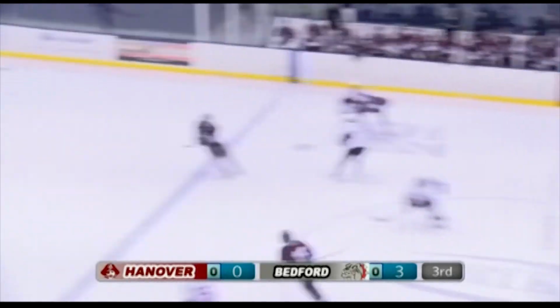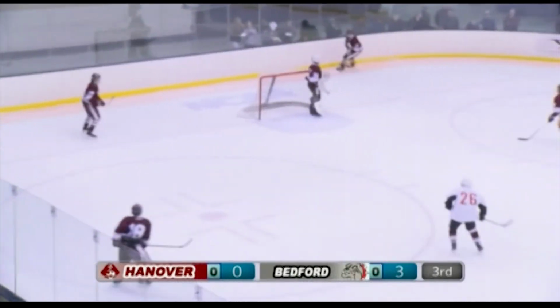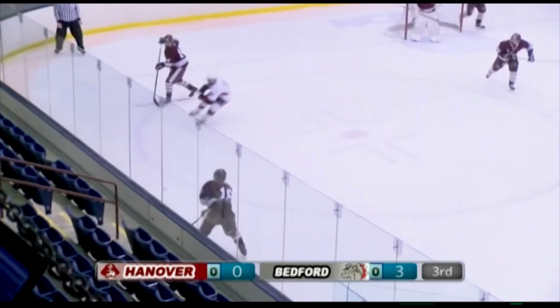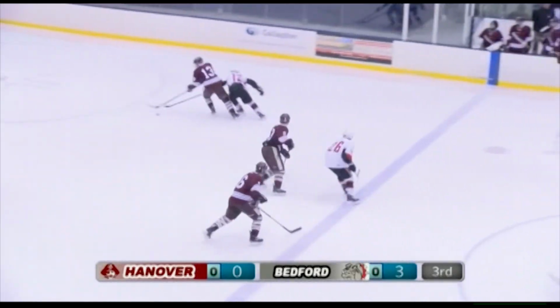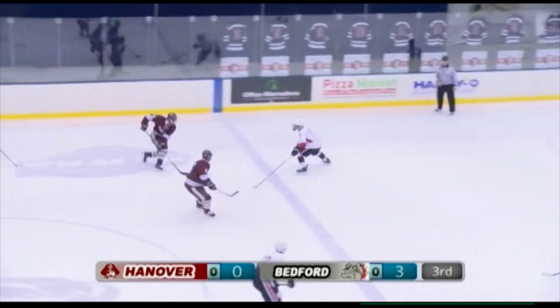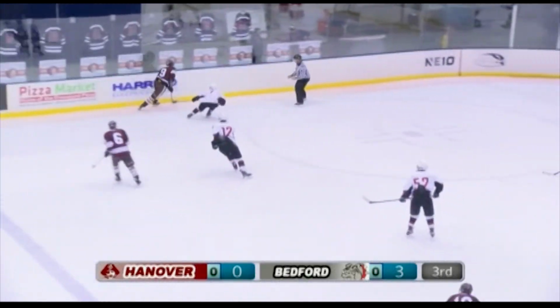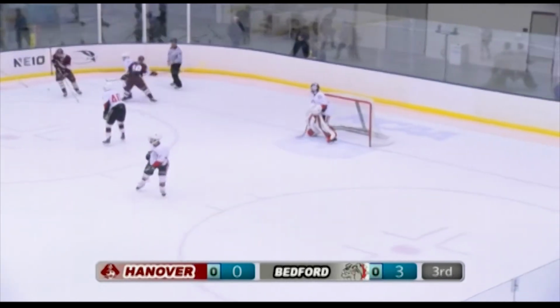Now finally out of the Hanover end. It's knocked back in by Arhad Vadia. 2 minutes to go in this game, 3-0 Bedford up. Keep an eye on Plotner. I don't know if they're going to pull him or not, but I would say no, but we'll see. So Goff now for Hanover. Bedford making a change. Goff has it along the board, but he's outmanned.